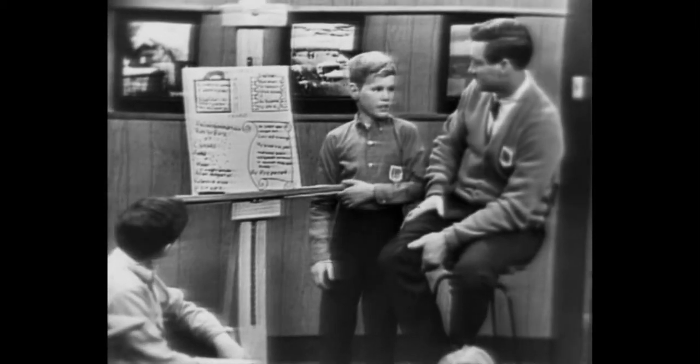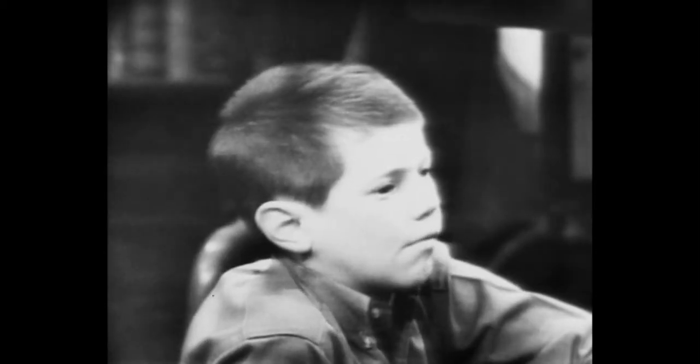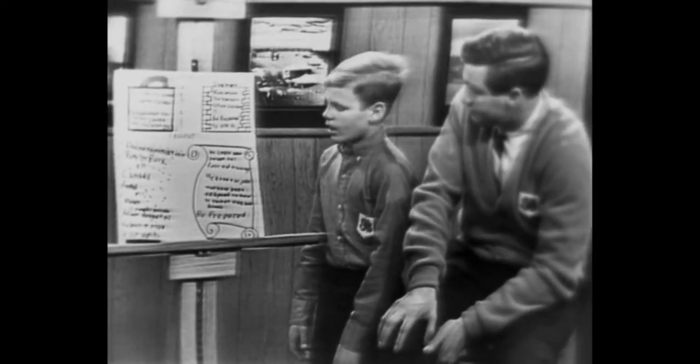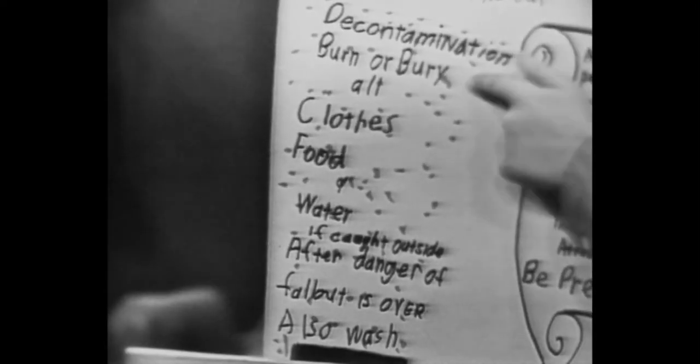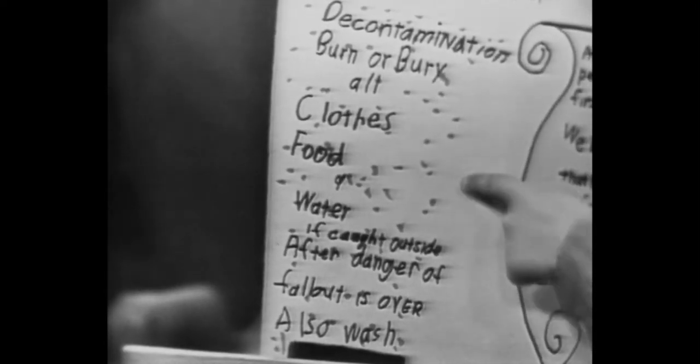On the defenses against fallout. And if you're caught outside during a nuclear explosion, decontamination may be necessary. You may have to burn or bury all your clothes and food, and afterward, you should wash thoroughly.